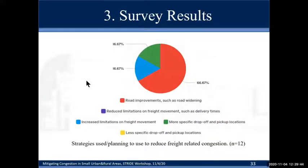How do they reduce congestion, right? What are their strategies for handling this? Well, look at that, 66%, two-thirds were really shooting towards roadway improvements, which seemed to be the major strategy they were looking at. There was a little bit with specific drop-off and pickup locations, so you can start to see some ideas of curb management and handling something that is coming into play, and a little bit on how you limit. So those tools were there, but again, it was primarily road improvements such as widening, which again, I see as opportunity. I see as opportunity that maybe there are other solutions that can start being considered as well.